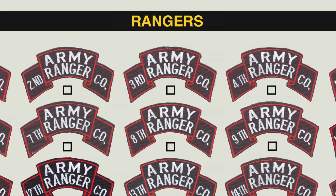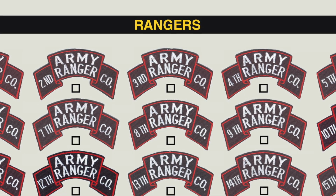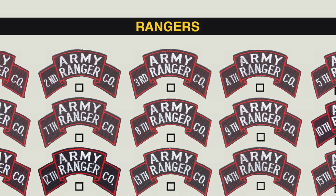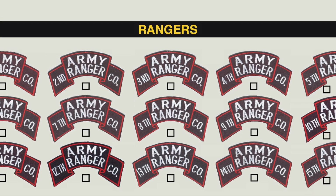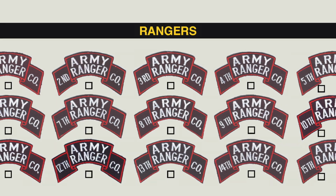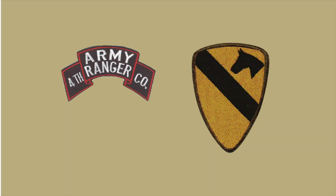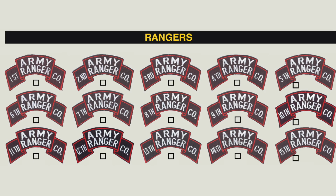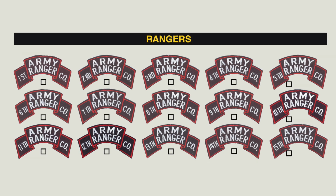For example, the 1st Ranger Company was assigned to the 2nd Infantry Division, and the 2nd Ranger Company was assigned to the 7th Infantry Division. It's interesting to note that the 2nd Ranger Company was the only all-black Ranger unit in United States history. The 4th Ranger Company, for example, was with the 1st Cav Division and later with the 187th Regimental Combat Team and also supported the 1st Marine Division. These Ranger companies were not only in Korea but also in Europe and in the continental United States.